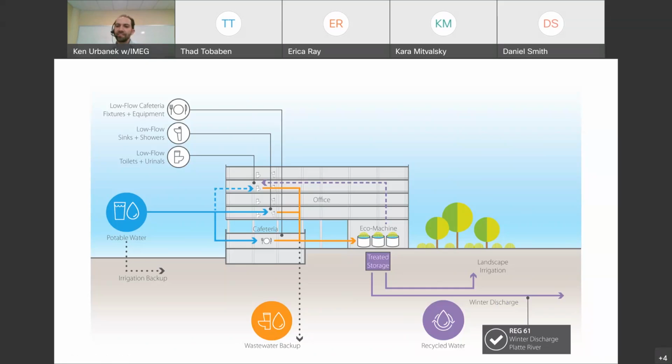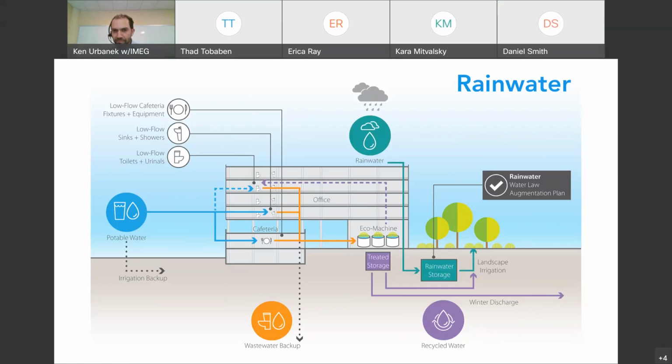certain aspects of it. This says discharge to the Platte River. Ultimately, what we ended up doing is discharging it back to sanitary. We could not get that final regulation approved, even though it's really, really clean water in this case. And so it's kind of redundant to send treated wastewater to the utility treated wastewater system, but that's ultimately what they required us to do.